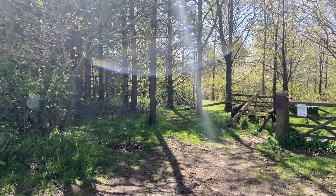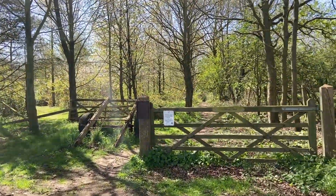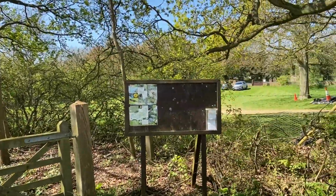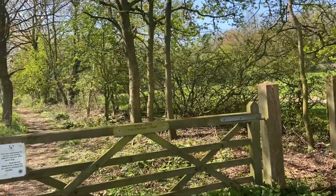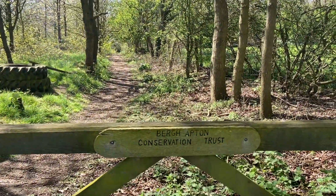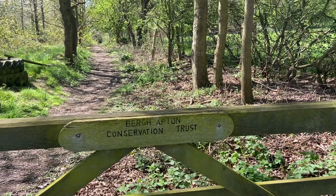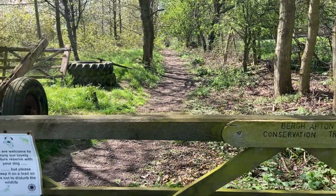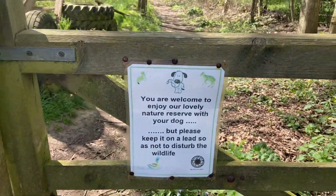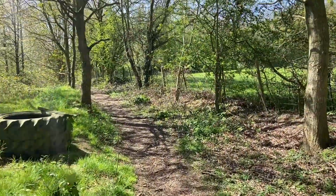If you just come out of the Churchfield car park and turn right, it's just a little further along past the map that I just showed you on your right hand side. So we've got a little notice board there. Got the entranceway here. Now this area is actually owned by the Bergh Apton Conservation Trust. The woodland area of it they actually bought in 1994, so they've had it since then. And dogs are welcome as well, as long as you keep your dog on a lead. So let's go have a look and see what it has to offer.